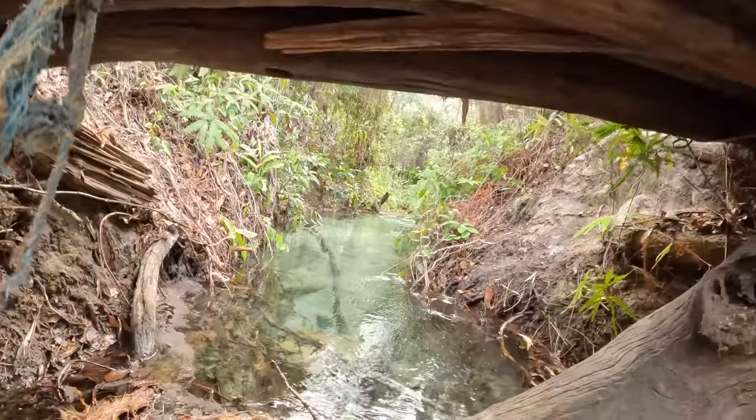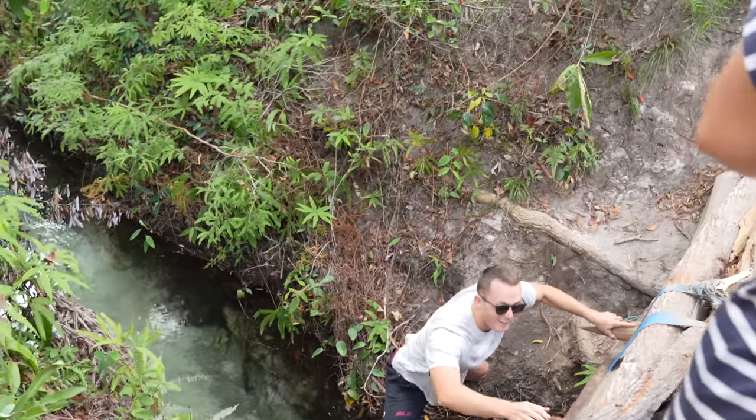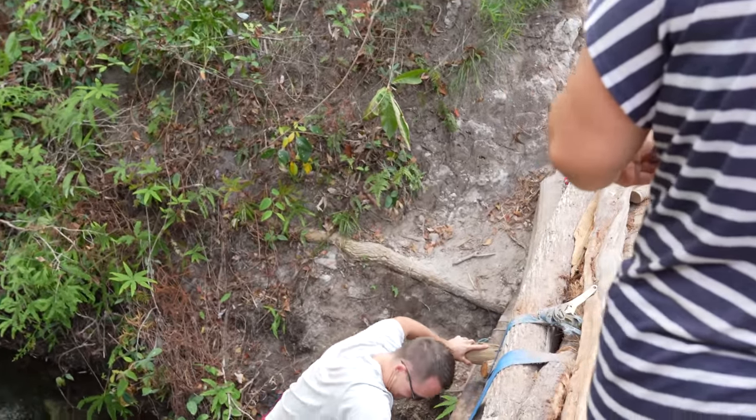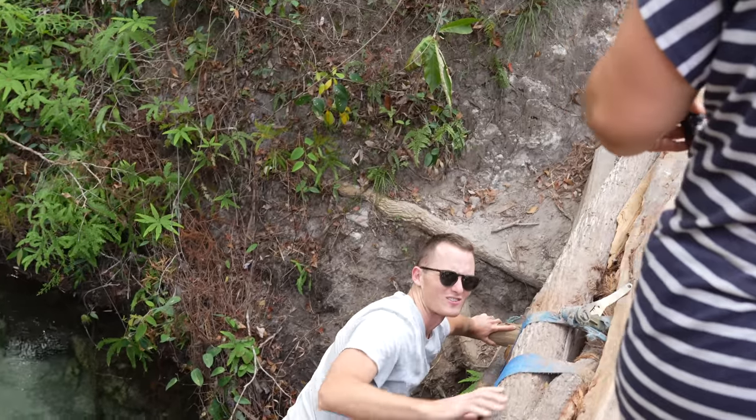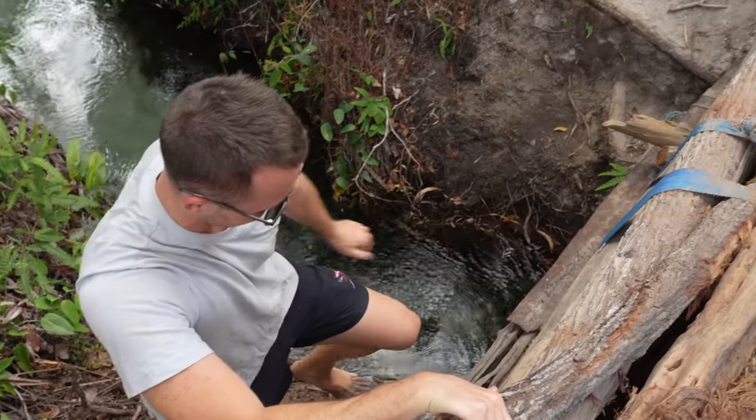Everybody. I'm just checking the structural stability, yeah. It's up to code. I bloody hope so.